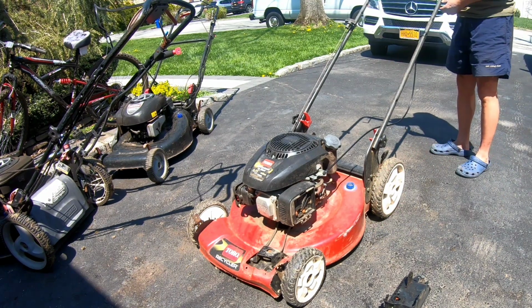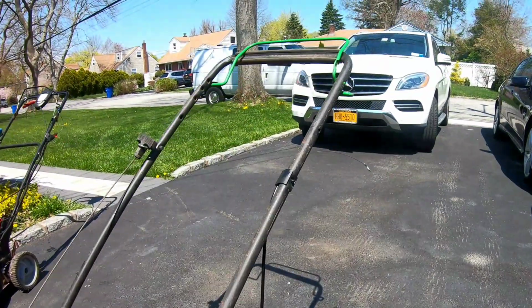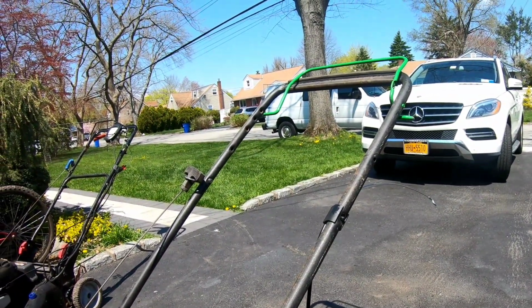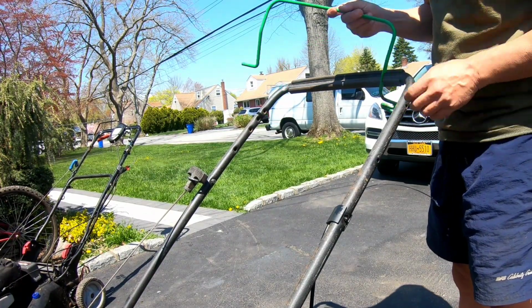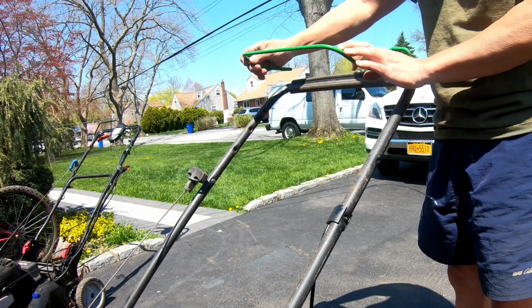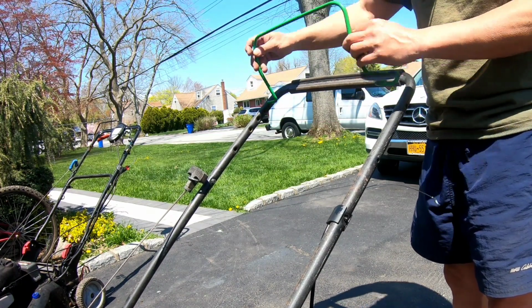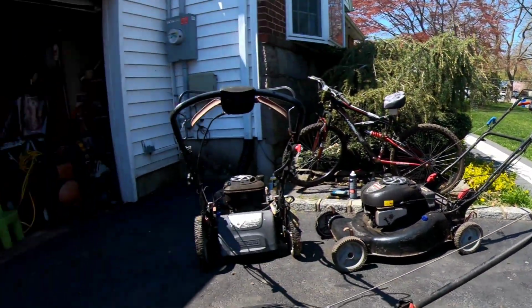So this ain't gonna work because, I don't know, it's strange. I thought it was the same handle, but it's not. See? This is a lot more narrower than the Toro one. All that space. So this ain't gonna work. So, you know what? I'm not gonna spend too much time working on this right now.